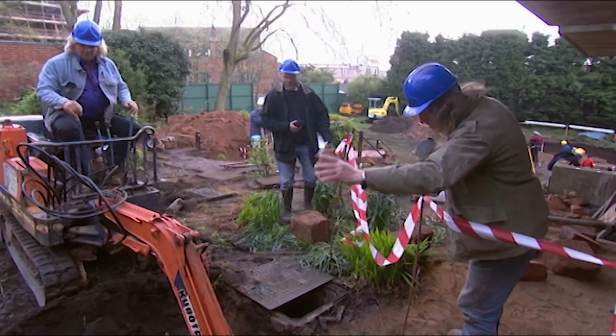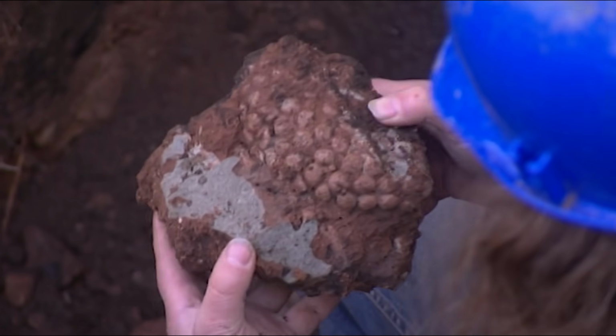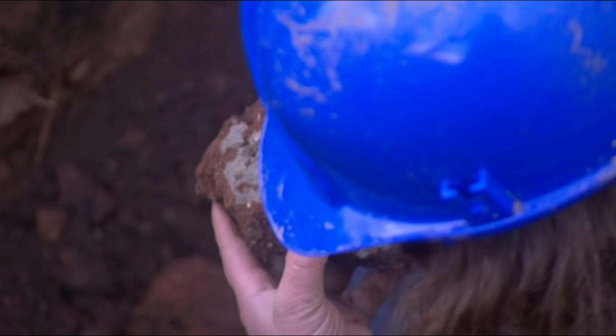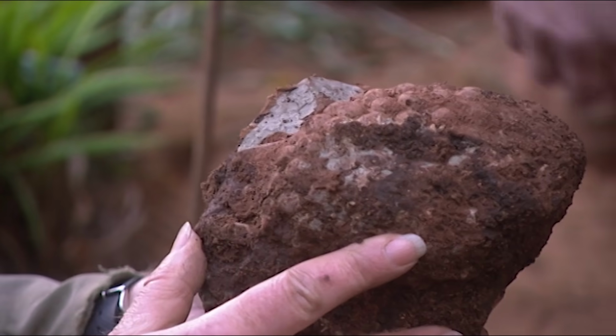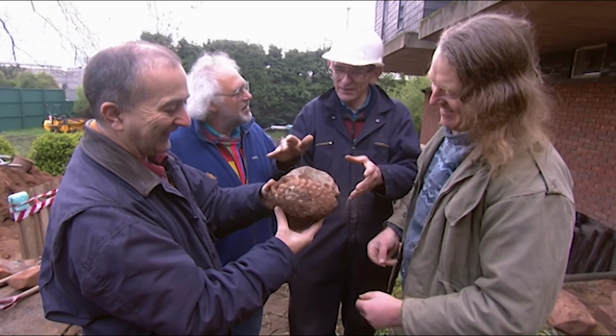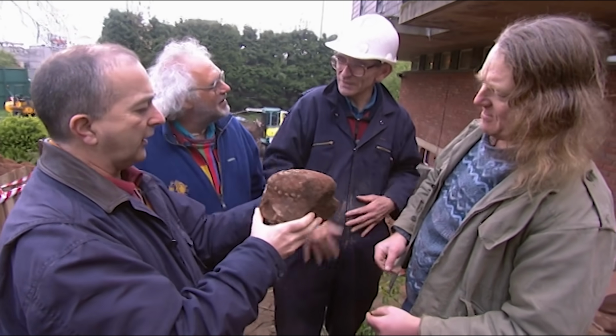Hang on, whoa, whoa, whoa. What the hell's that down there? Good Lord, it's like a grape. It is, it's a bunch of grapes. That's rather nice. Beautiful. It's a roof boss, Tony, I think, and that's just one detail of something that's going to be pretty big, probably about 2 or 3 feet across.